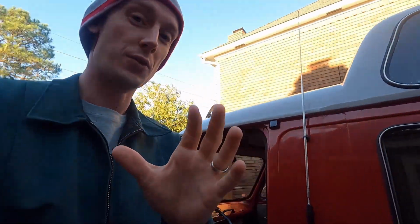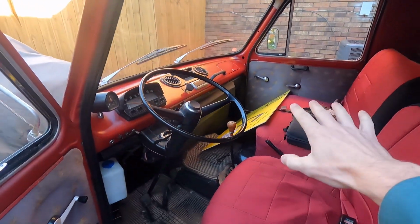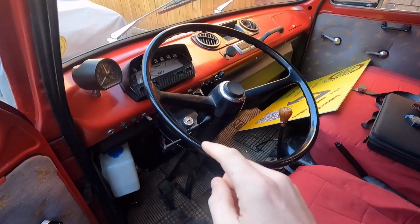Alright guys, so we are back from cruising around, so now I can finally show you the cool ins and outs of this van. So let's start with where the most important part is. So up here in the front, don't mind all the stuff from the show this morning, but it's very simple, and this is what I think I like the most about it.